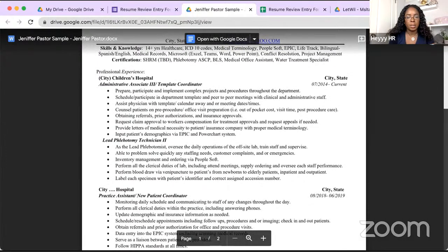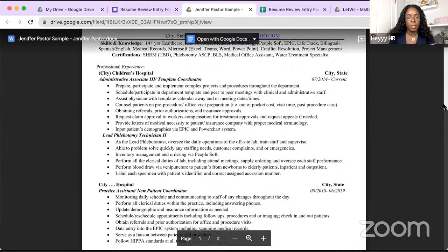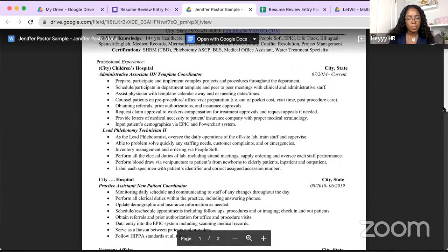So here I would make sure to not even have that hospital name bold. You just want to have your job bold.